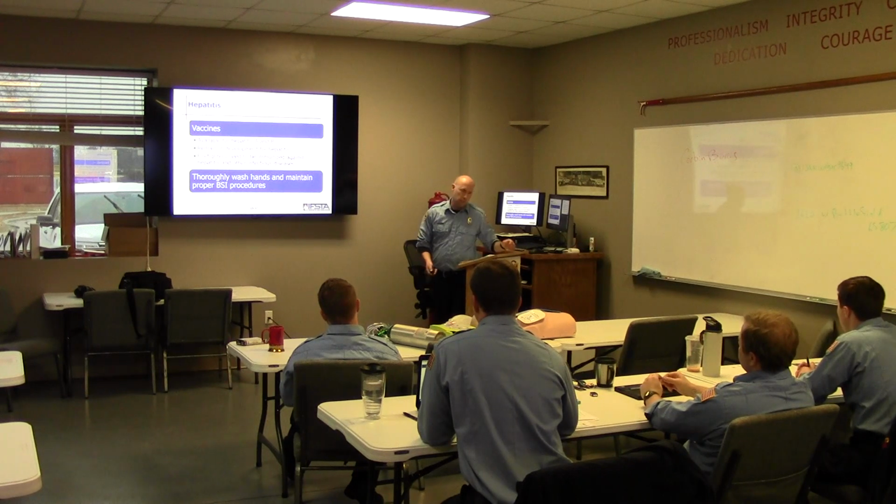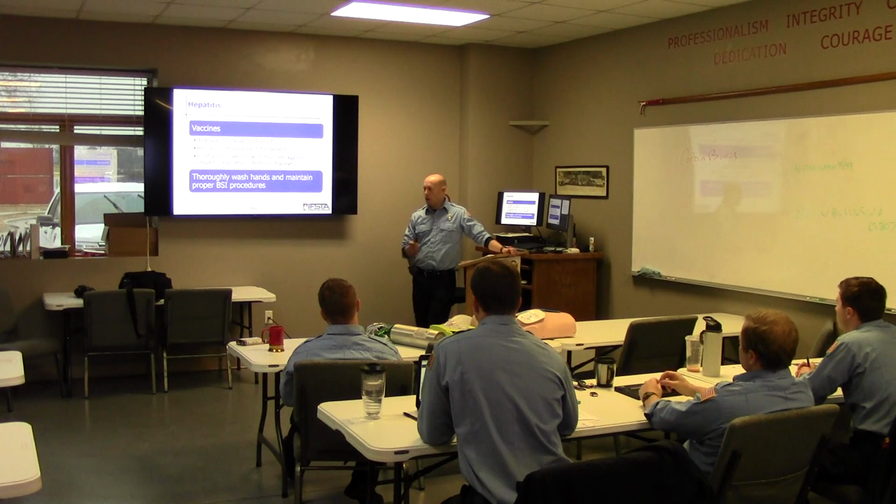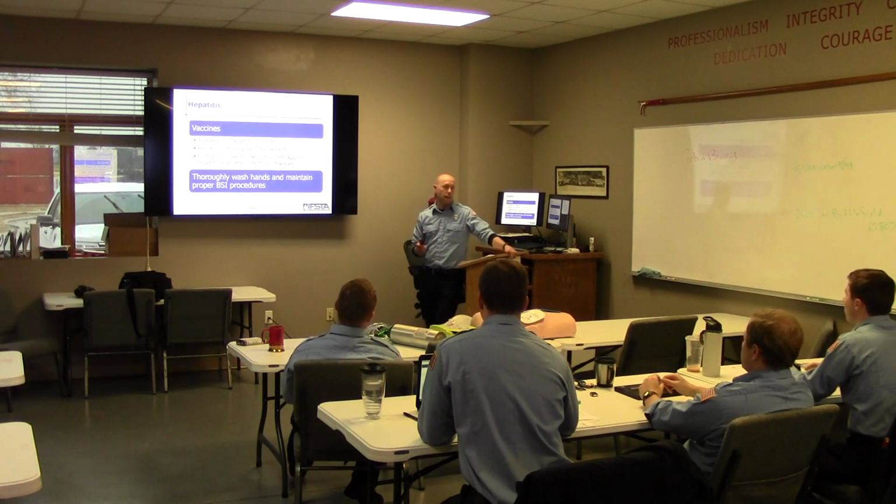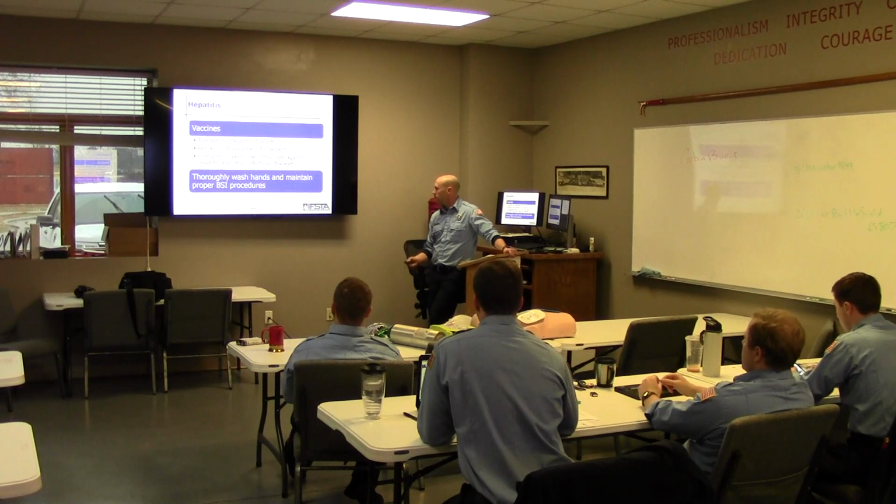Just like with everything, just thoroughly wash your hands. If you don't know what they have, all fire stations have a decon, well, at least Station 13 has a decon going into the place. So we are very big on this: no matter what, every time after I get off a call, I wash my hands before going into the station.